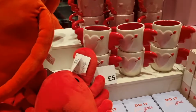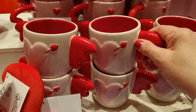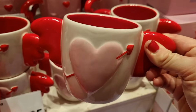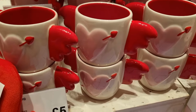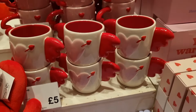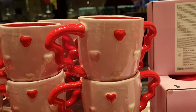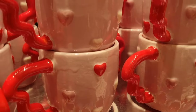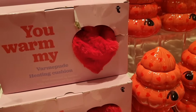What are these? These are massive huggable hearts. How sweet, £12. They're good. Sorry, you zoomed in. Oh, I like these. I didn't see these the other day. Oh, they're really cute. They're awkward to hold though, but you could put makeup brushes in there. Look quite sweet. £5. And they've got their mugs there. I love the handles. That's really nice. I really like that one. Where's the little price tag for you? That's £5 as well.